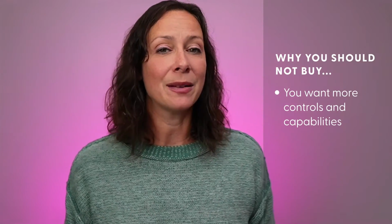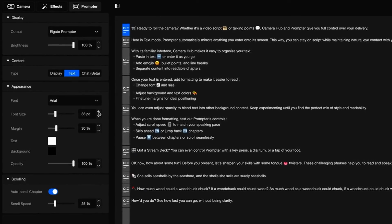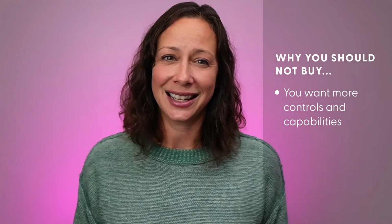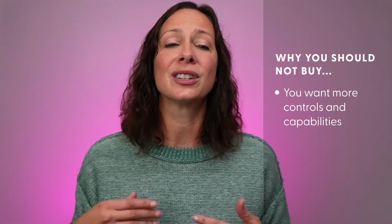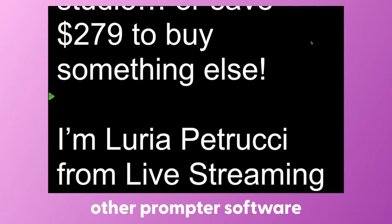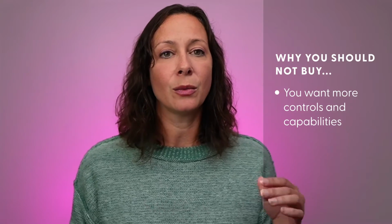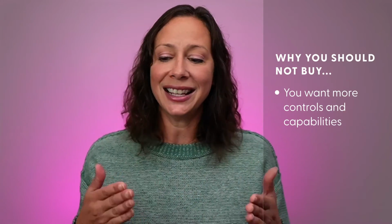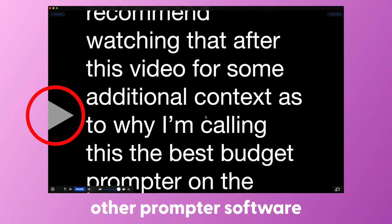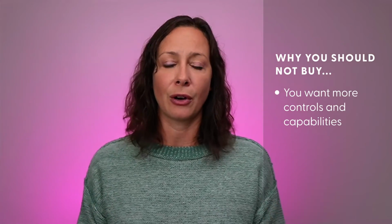While you can add emojis and chapter breaks, and while you can change font and font size and colors and even change the amount of margin, you will not get things like the ability to scroll backwards dynamically, meaning you can see it scrolling back and forth like you see here instead of jumping chapter breaks, which I'll explain in a second. You can't add also a cue indicator in Camera Hub to keep your eyes focused in the middle of the screen, which helps avoid the issue of looking like you're reading from a prompter.